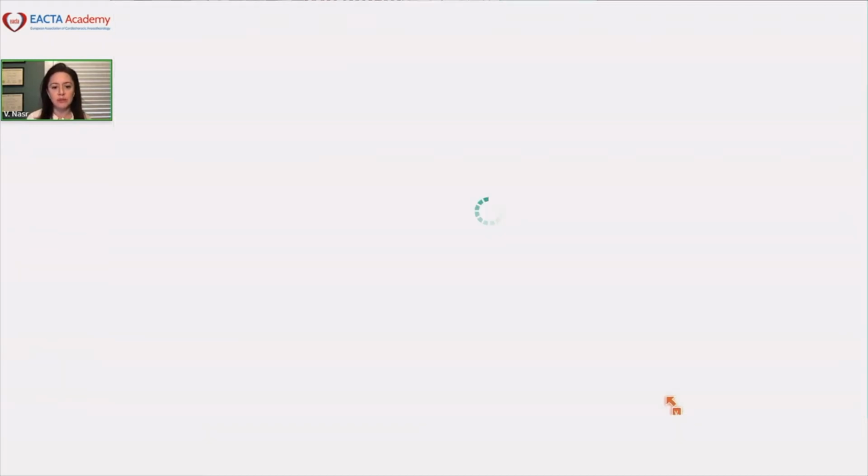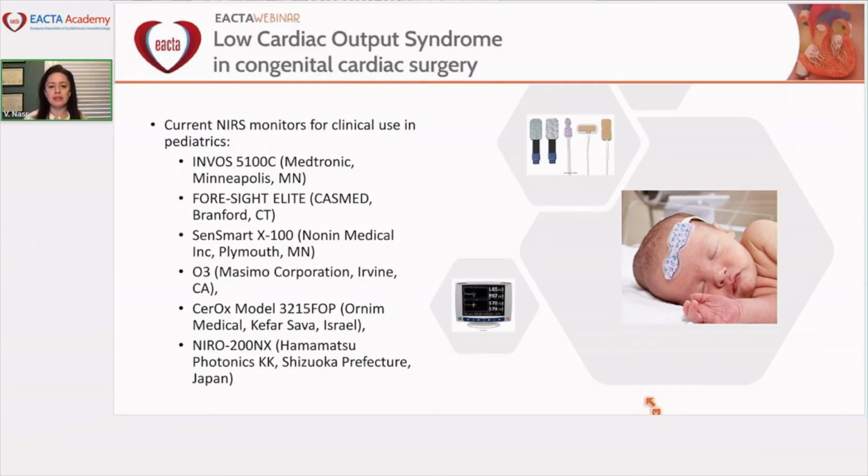So the NIRS modalities, multiple technologies have been developed. There's at least 6 that I've listed on the slide that are FDA approved for use in children. And they have different proprietary algorithms and different weighted averages of venous and arterial. Some use the average of 70-30, some 75-25. So it is different. However, they all come up with a number for us to use during the procedures.